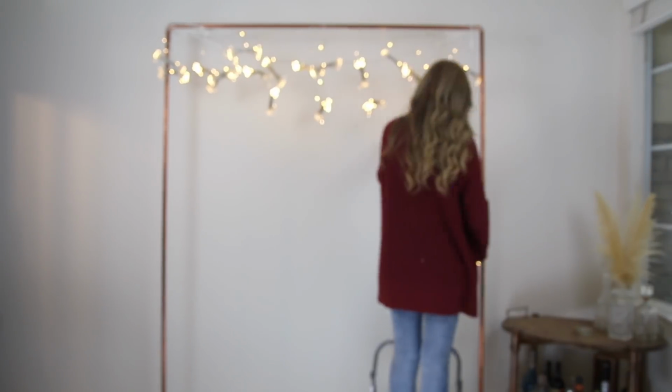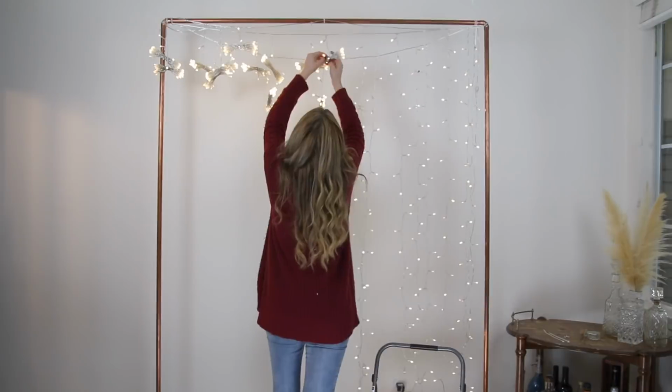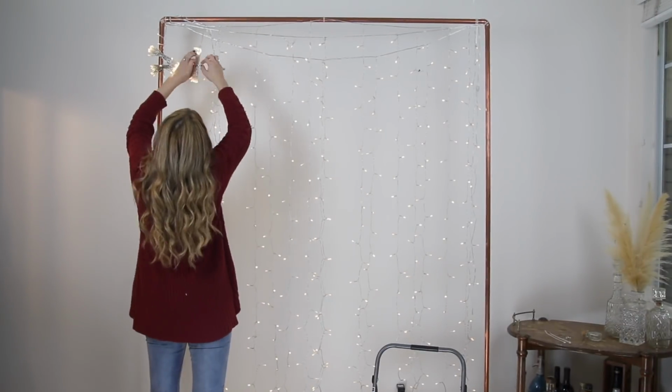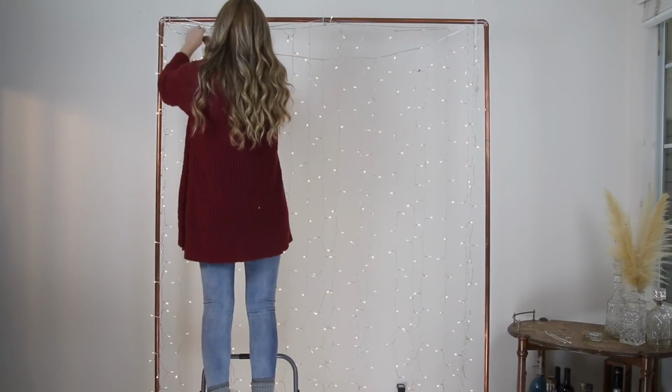This backdrop would be perfect for a large wall that you just want to add a little something to. This also would work wonderfully behind a sweetheart table or a dessert table. I will say it took a long time to put together, and if you're doing this for your event, I recommend doing it a little bit more cleanly on the top than I did.